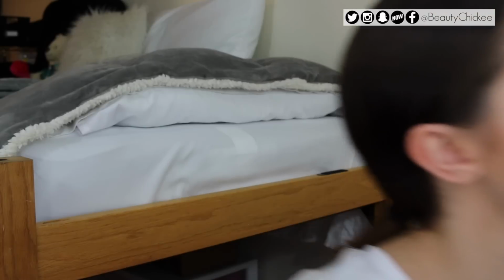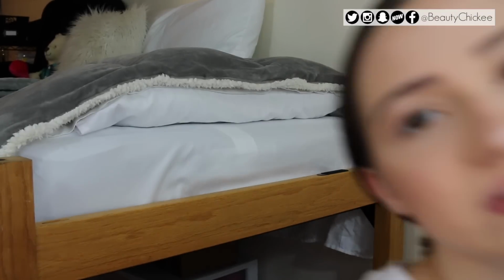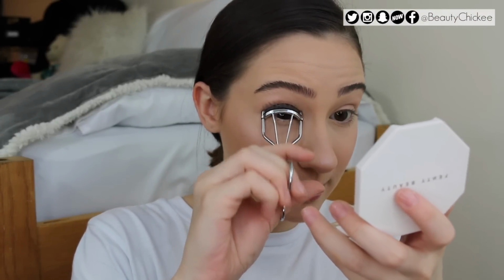We're gonna move on to eyelashes. Now I don't usually do any eyeshadow because this is just my everyday makeup. I just apply the highlighter on my eyelids like I already did. But first step is to curl those lashes, so I'm getting my eyelash curler. So I'm just going to take this and curl my eyelashes.